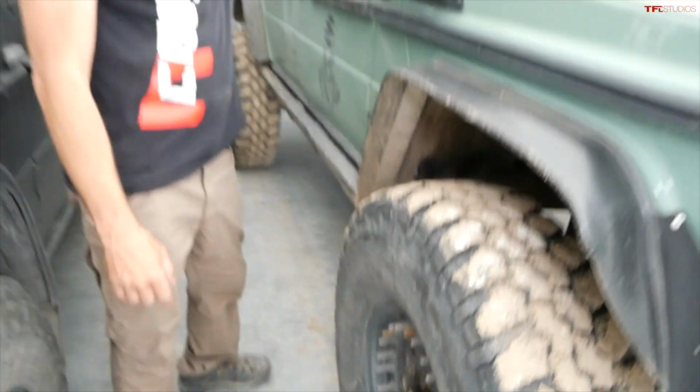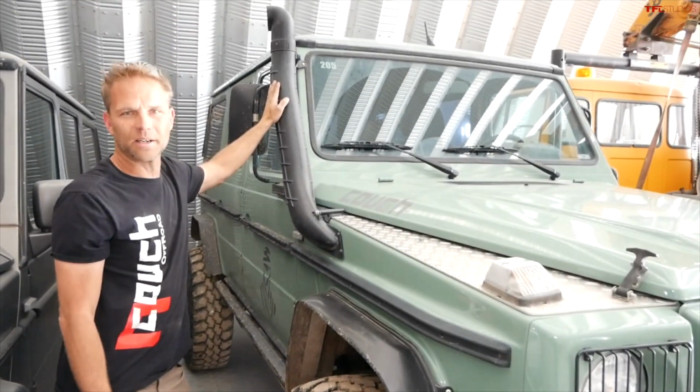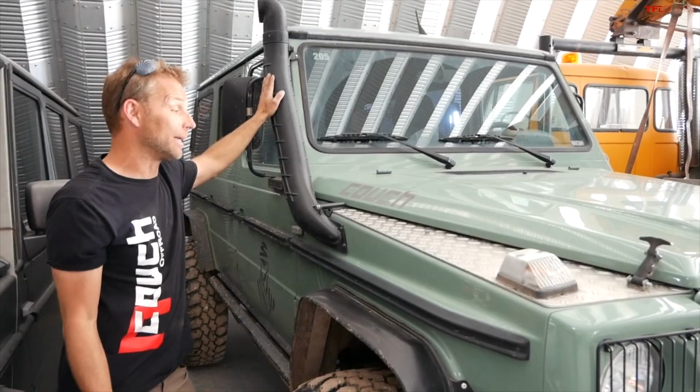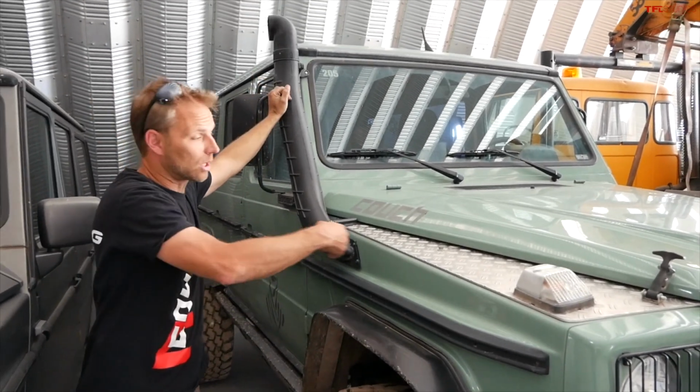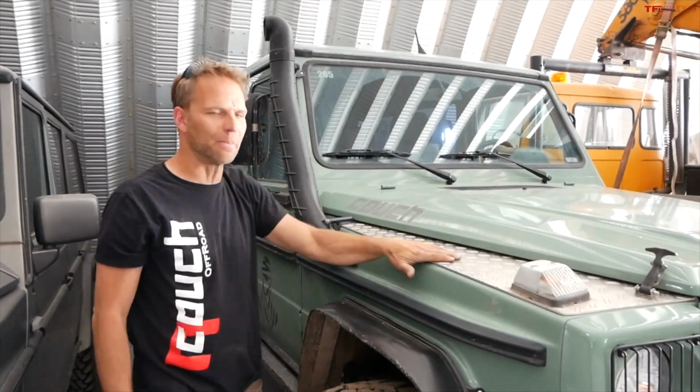And then, of course, we got the snorkel. This will handle deep water fording. You're not going to like it because the interior is not as friendly, but it will handle it up to here. This is all completely waterproof through there. It's mostly for dust, but it will handle it. It's cool. It's all mechanical, no computers.